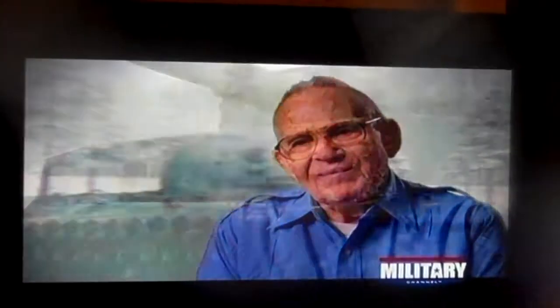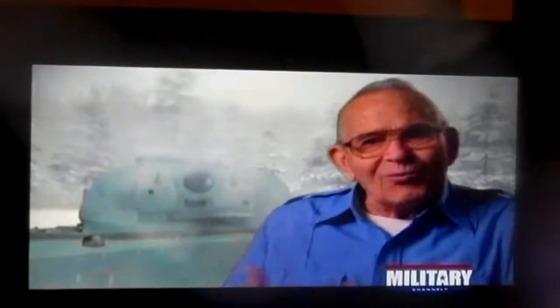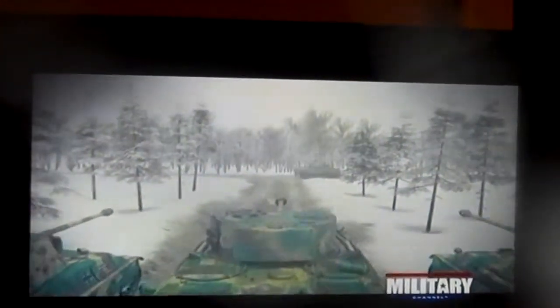It was so powerful. Why they didn't get us, I don't know. They had the whole broad side to hit. But we still kept going. And so do the Germans.